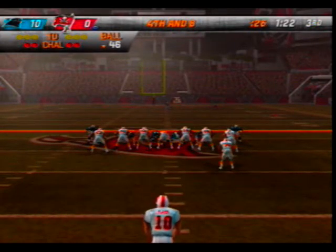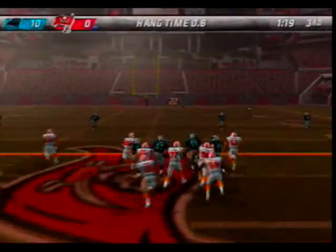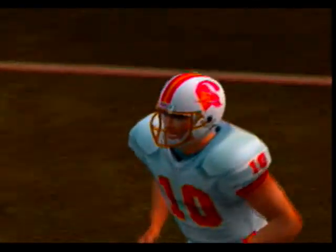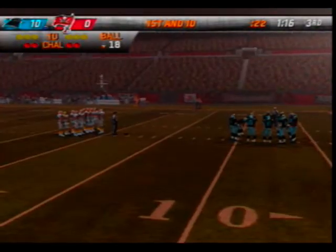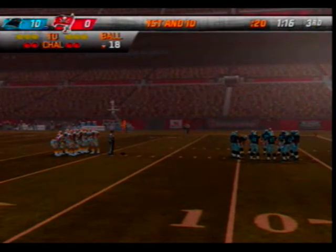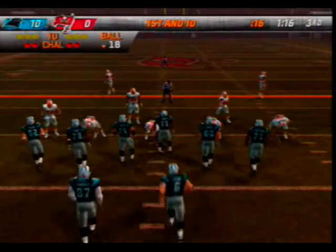Player will come in now to punt it away. Number 23 sets up to run back the punt. And he waves for the fair catch. Fair catch made at the 18-yard line. Carolina ball on their own 18. Start the drive at the 18-yard line.